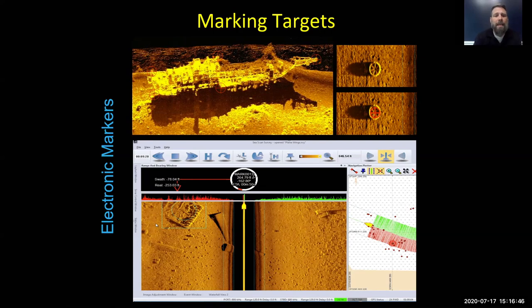So if we see our top image here, this is an image sent to us by a couple of friends out in the Kwajalein Atoll. And I believe this is a World War II wreck of a Japanese freighter. When they searched and found this ship, they were using a pretty wide range and the towfish was pretty high, and there wasn't any real danger of hitting the actual ship. But they wanted to get some closer views of it with a higher frequency. But they were scared they were going to hit the ship. They didn't know how close they could actually get to the boat without hitting it.